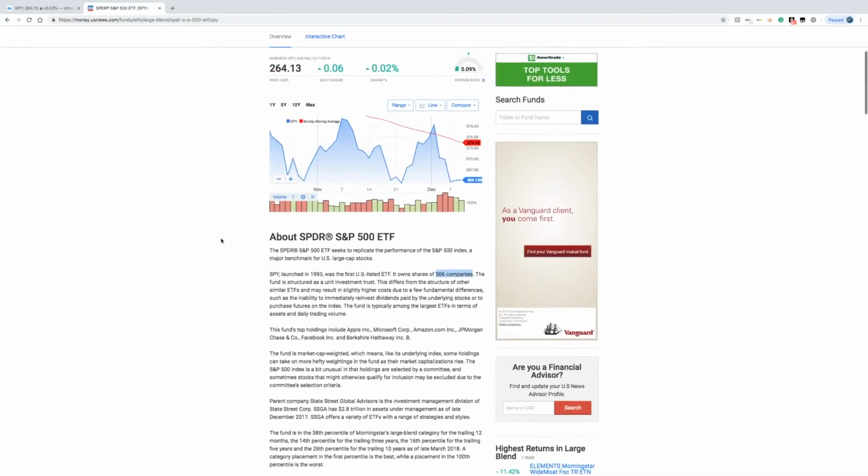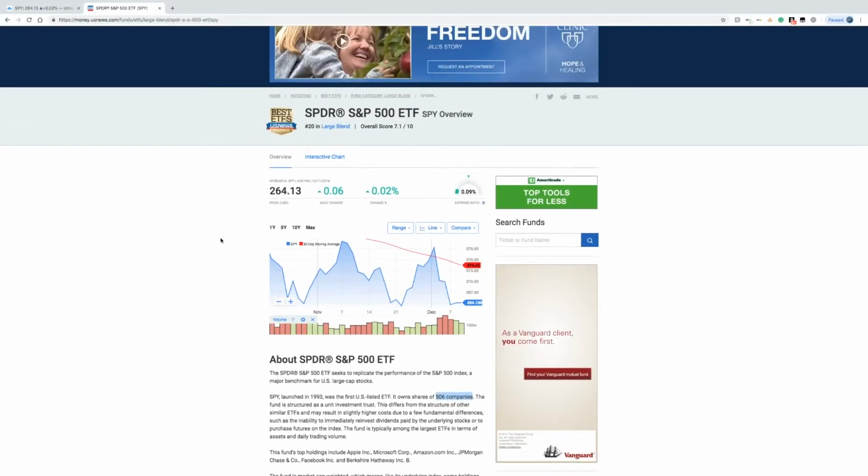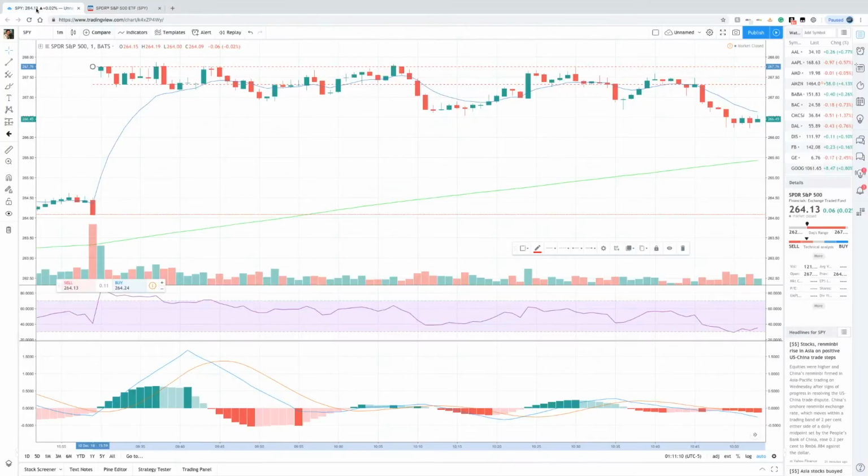Why is this important to understand? Well, first and foremost, SPY is an indicator of what may happen to these stocks in the next minute, in the next 2 minutes. If SPY is shooting up, guess what else is going to shoot up? Apple, Facebook, Netflix. If SPY is going down, you bet that the same stocks are going to go down. They follow each other. So SPY is kind of like a small window into the future in regards to what those major stocks are going to do.